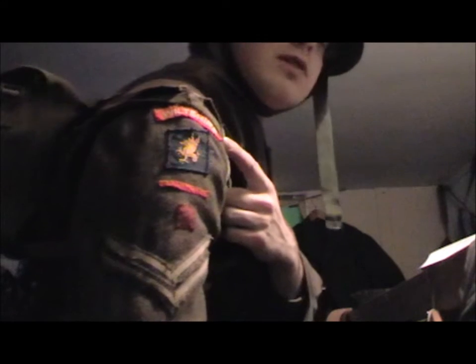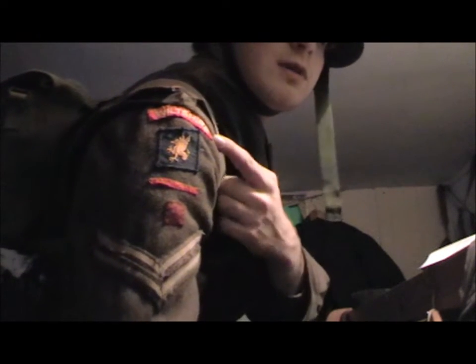So you can see here, these are my shoulder flashes. At the top you can see the regiment name, which is Wiltshire's, and there are different ones for Hampshire, for example. It will be different for all regiments, so there's one for the Hampshire Regiment. This is an original one. This is a reproduction one.